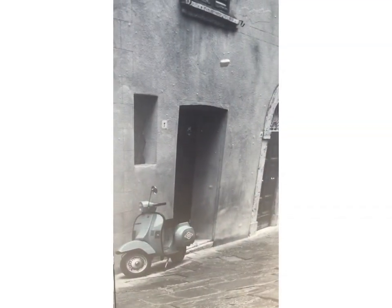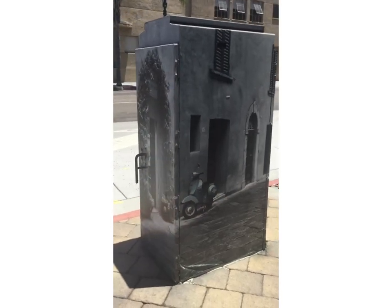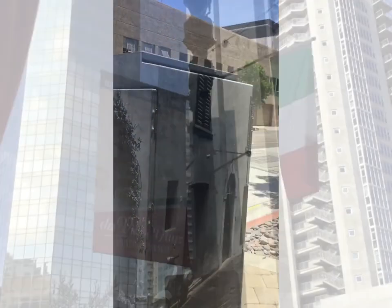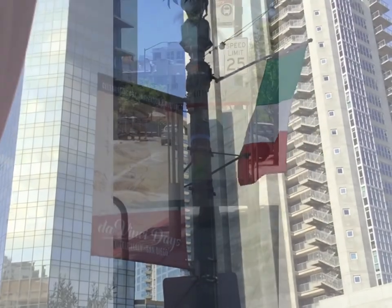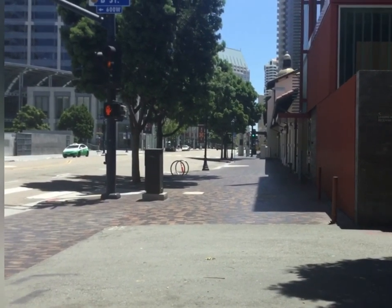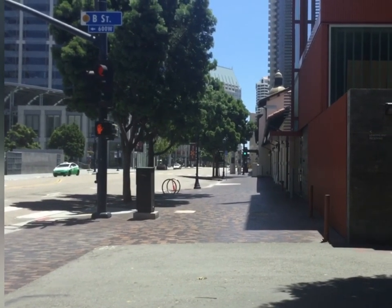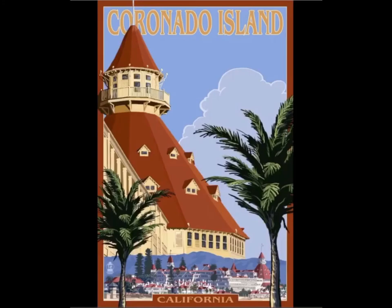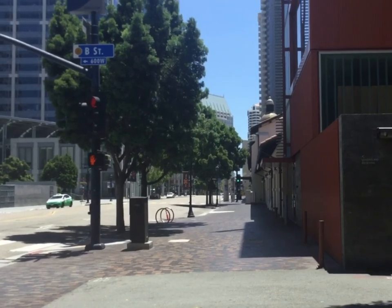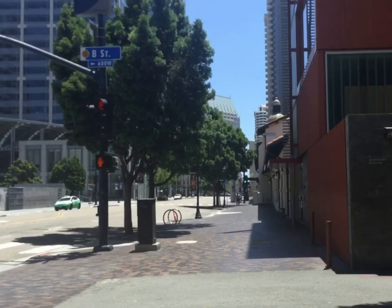This is Little Italy. Not Little Italy, Italy. Isn't that pretty? But Little Italy, San Diego. I'm going to drop off my luggage at home, and then I'm going to head on over to Del Coronado and show you the Coronado Hotel and the famous postings of where Marilyn filmed with Tony Curtis in Some Like It Hot.